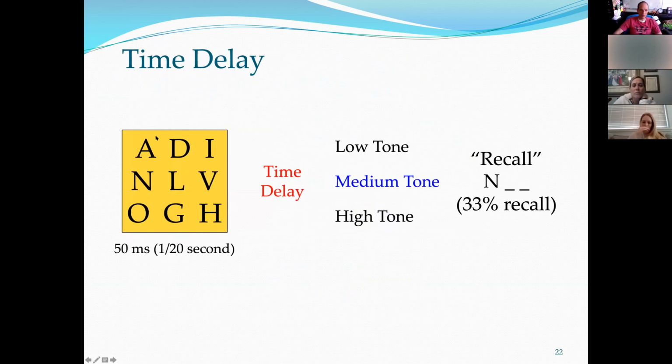Then he did the same set of letters. This is a different set, but he had a time delay, and then he did the low, medium, and high tone. And the time delay was a couple of seconds, right? About 3 or so seconds. And in this case, what happened is the people only got 1 of the letters in each row, depending on whichever tone was rung. So what that tells us again is that it's in our sensory memory, but it goes away super fast. It's inconsequential information.